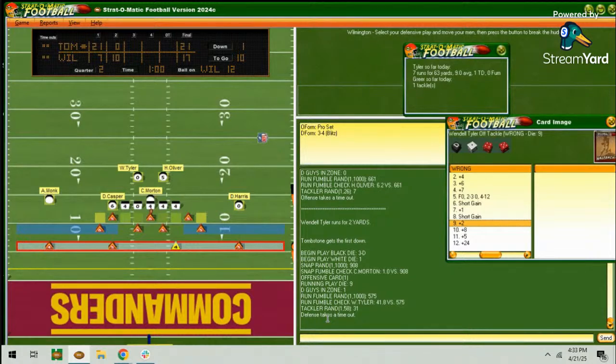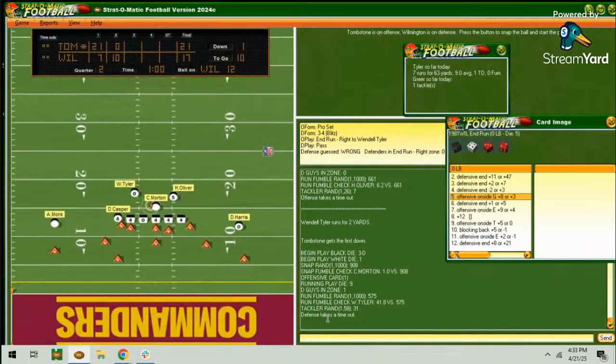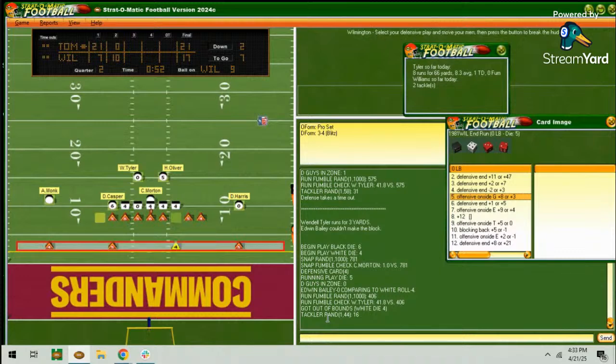So 1 minute left, each team with 2 timeouts. 1st and 10 at the Wilmington 12. Guessed wrong and run. Got 3 yards and got out of bounds. So no more flat passes here. No more draws. No more boxes. And Wilmington will show blitz. 2nd and 7.